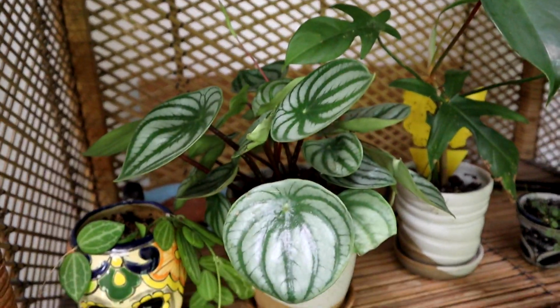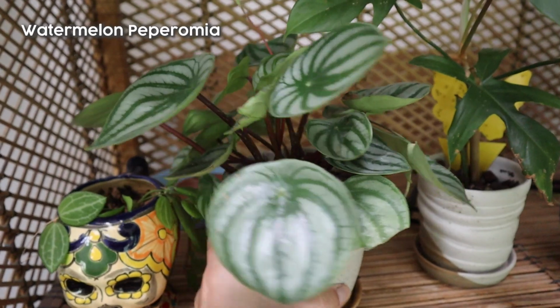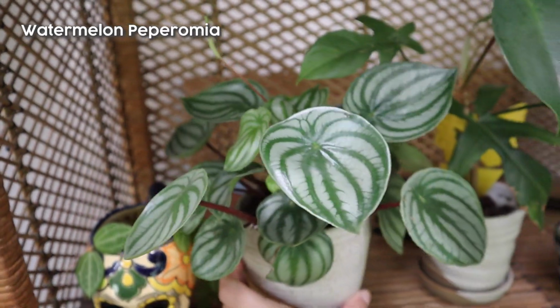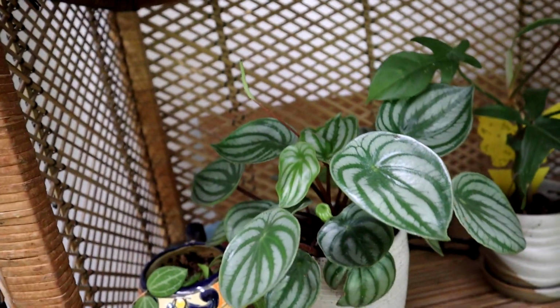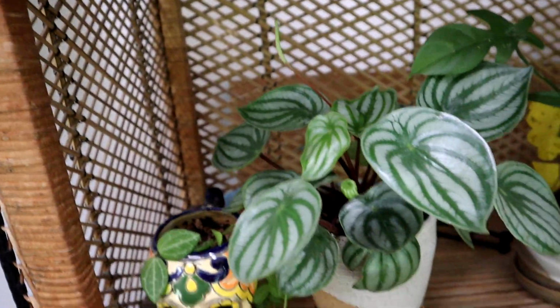This next plant here is a watermelon peperomia. This is one of my favorite plants ever because they're so beautiful, so striking, and just, I don't know, they just have so much to say.